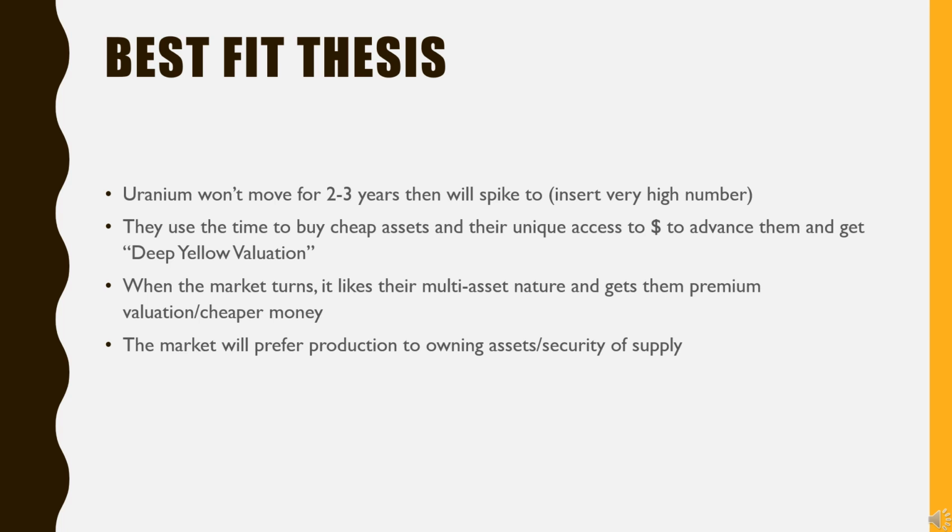So for Deep Yellow, the thesis that best fits them is that uranium probably won't move for a few years because they do have easier, well, they claim easier access to money than others, and they aren't ready yet, so it'll take them a few years to get ready. But then the price would go to a very high number, and we can see that by looking at the assumptions, and they'd need more than 70, probably more than 75. So you need the price to get up there anyway. But what's best for them is if it takes a few years, but not too many.